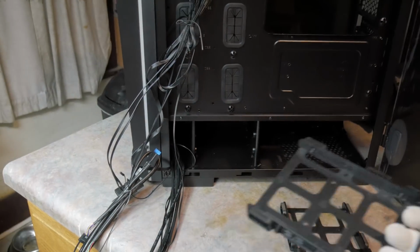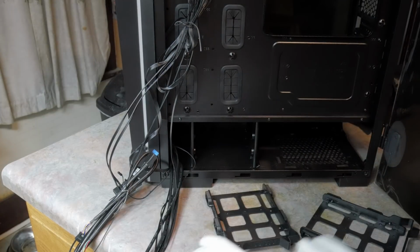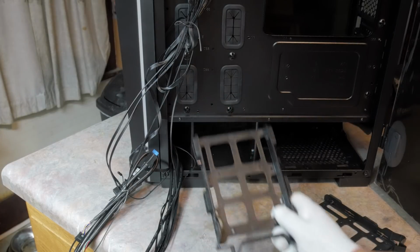And I know what you're thinking. Maybe I'd have to go to the front and take it out. You can't get these from the front. How would this work? Because it's bending to get in place.